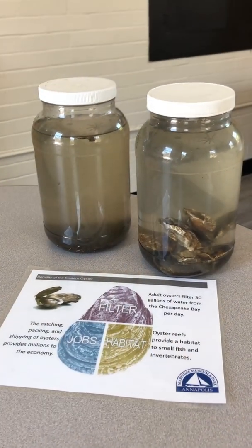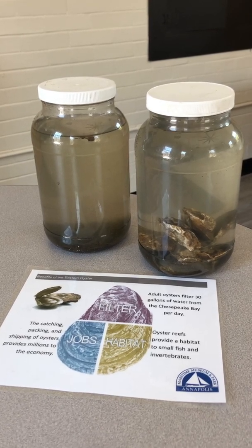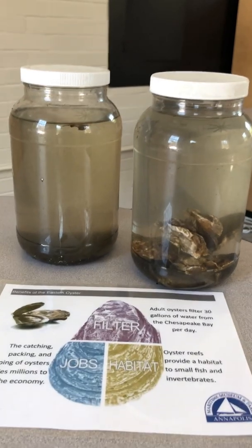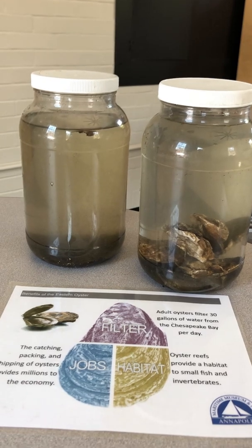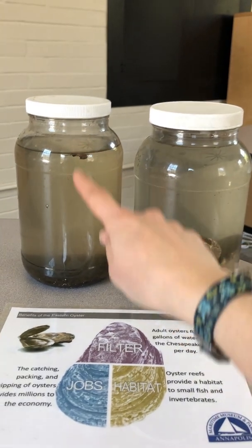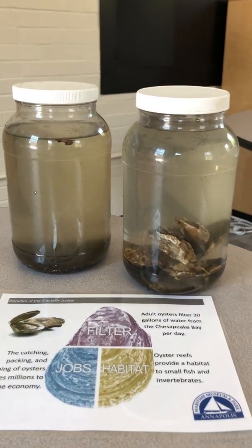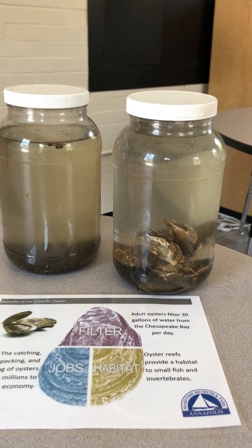So we are checking back in on our oysters. It's been about half an hour. And let's see if we can tell the difference between these 2 containers of water. So this one over here has our 5 adult live oysters in it, and this one over here has no oysters. So there's a lot of sediment down in the bottom of both of these containers. So you can see just with time, the sediment can settle out. But there still looks to be a little bit difference between the clarity or the color of these 2 containers.